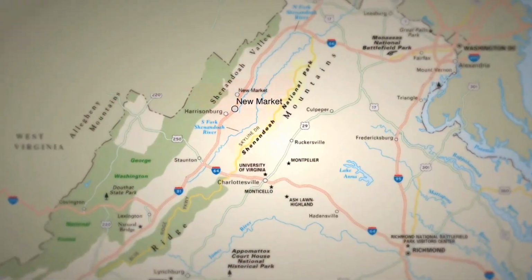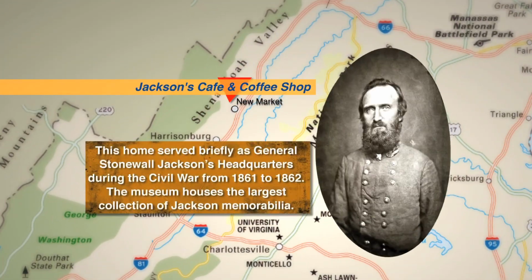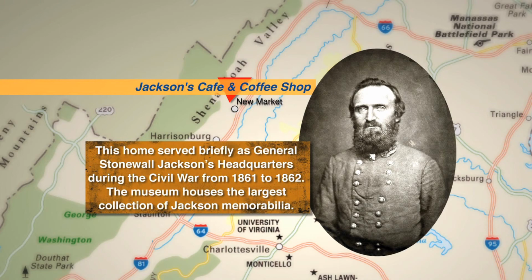With the popularity of specialty roasted coffees made with fresh beans, little cafes like this have been popping up all over the place. We're in the quaint little town of Newmarket, Virginia, home of Stonewall Jackson's headquarters way back in the Civil War. Now it's the headquarters for a great cup of coffee. Let's go speak with Kevin Fox. He's the head roaster here at Jackson's Cafe.